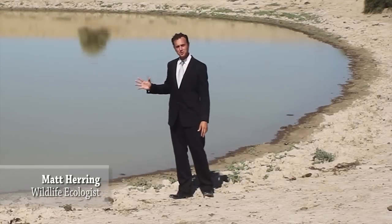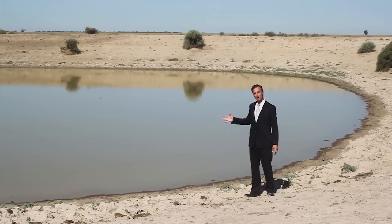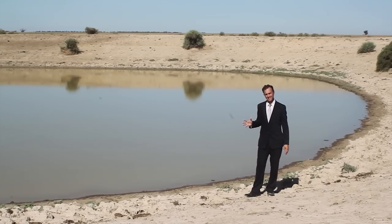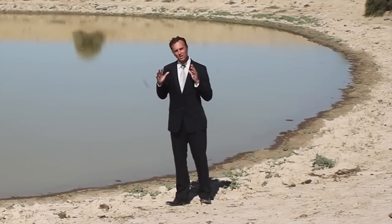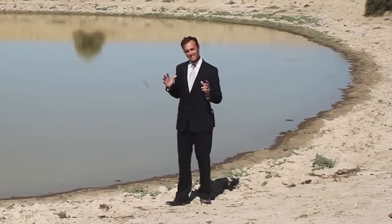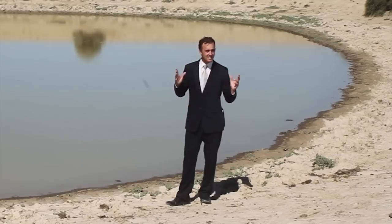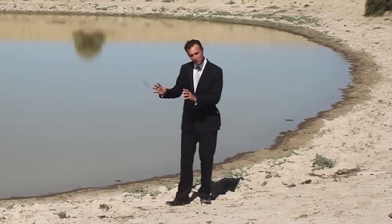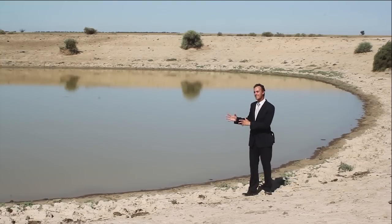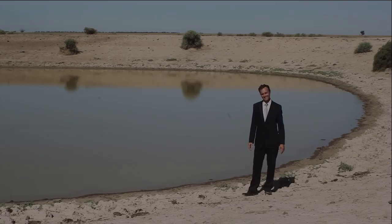G'day! There are hundreds and thousands of farm dams across Australia, and most of them are just like this, almost devoid of any good wildlife habitat. They tend to only support the common species that are already thriving. But as you'll see, there's a lot we can do for the less fortunate others. And it's easy to make a big difference. Just a few tweaks here and there. Watch as farm dams just like this are transformed into an oasis for wildlife.